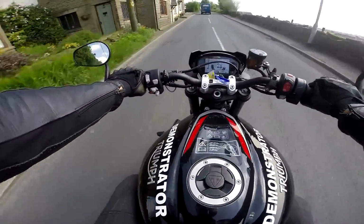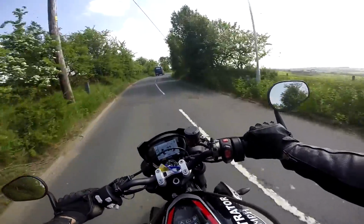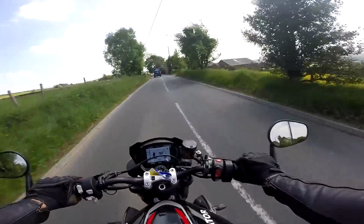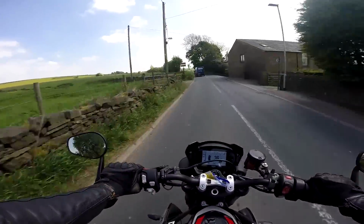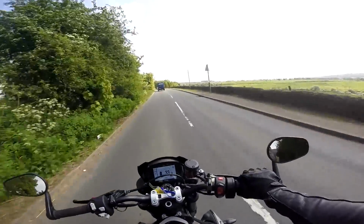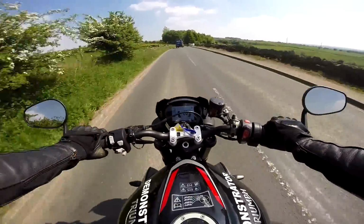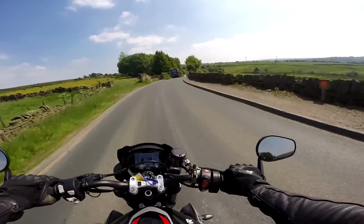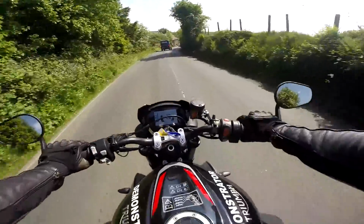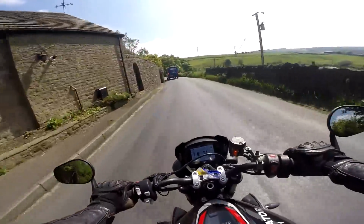The seating position is neutral, so you can move about, you can alter it. It doesn't have cruise control, which I thought it did, which is a shame. I'd have liked it to have cruise control. That's one minor point that it's got going against it. With Triumph putting cruise control on pretty much all their bikes now, I'm surprised they haven't put it on this. But maybe that's part of keeping it to the sub £10,000 price point, and it's a lot of bike for that.